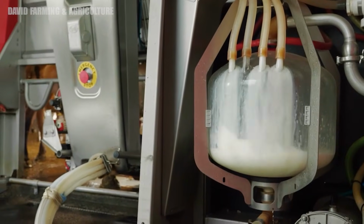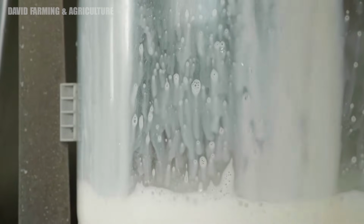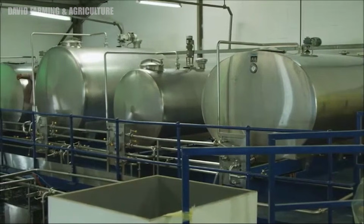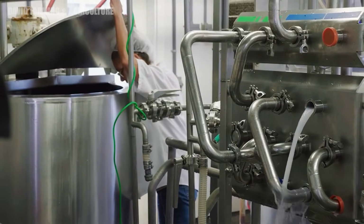Milk after being milked is stored in containers and quickly preserved for transport to the processing plant. Milk should only be transported on the same day to ensure high quality. Every year, people consume about 150 million tons of milk worldwide, mostly fresh milk that has been processed and pasteurized.